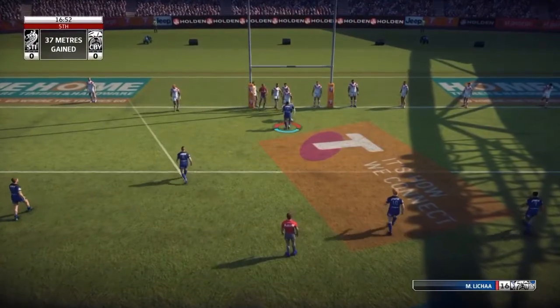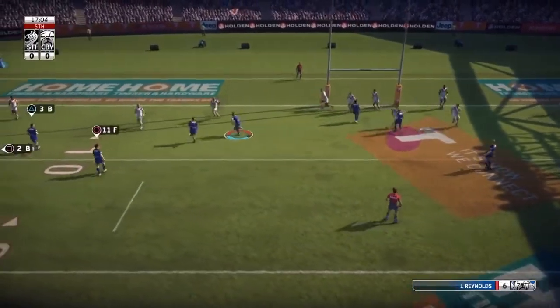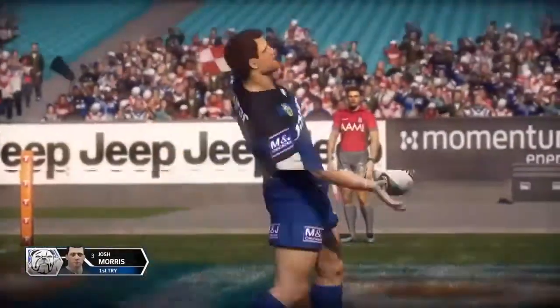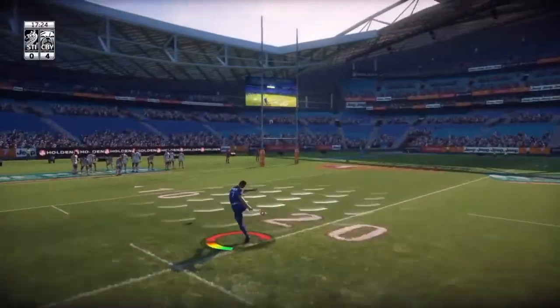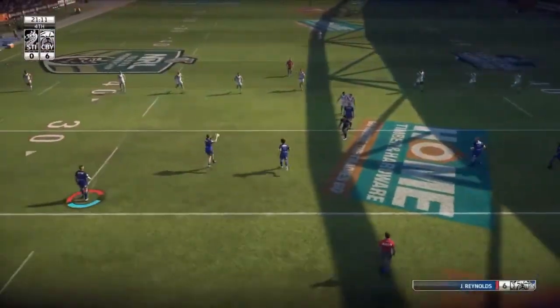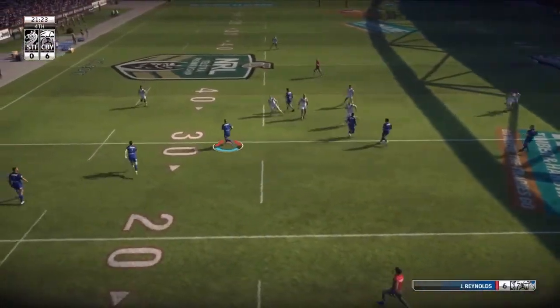All he had to do was put the ball down. But it's the fifth and last. And it's a beautiful ball by Reynolds there. Nice long ball, puts Morris into the gap and he gets the try untouched. Mbai adds the extras and we're back off the ball here on the fourth.